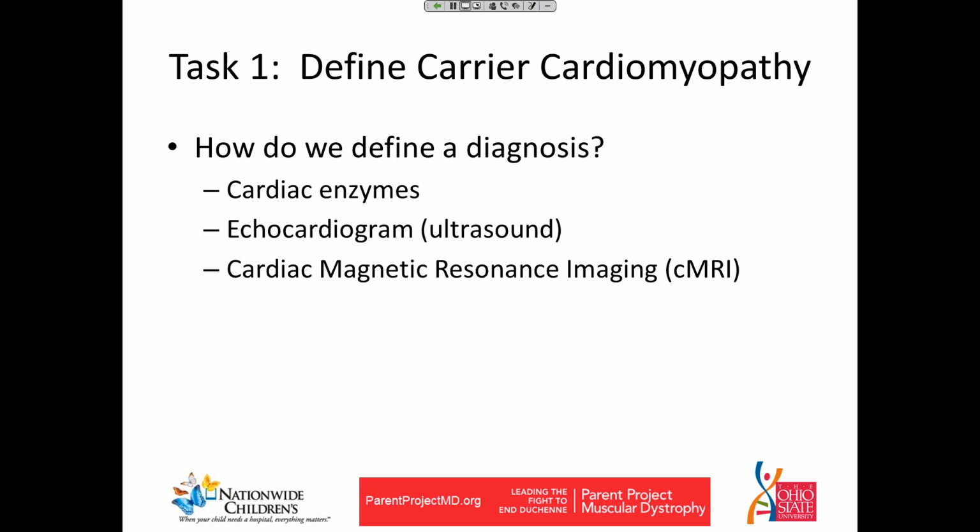And it depends on how you define a diagnosis. Specifically, what modality do you use to say, oh, this clearly represents disease or does not represent disease? So cardiac enzymes is something we'll discuss in a little bit of detail, echocardiogram or ultrasound, and then cardiac MRI.